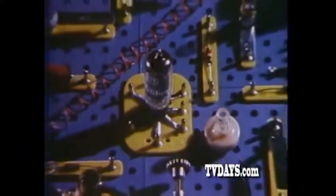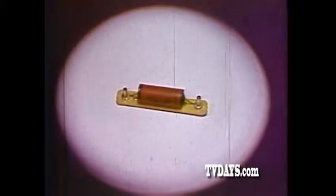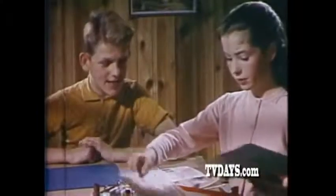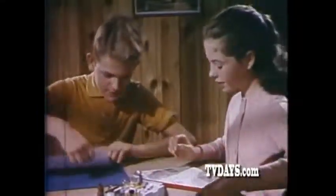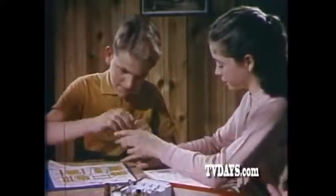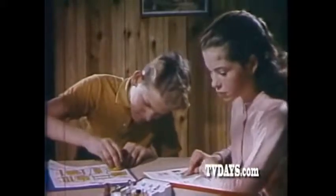The world of electronics is the world of radar and sonar, of guided missiles and television and countless other wonders. It is also the world of Gilbert electronic sets. These tiny precision parts, resistors, capacitors, diodes, potentiometers, are the same as those used in satellite guidance systems and giant computers. Easy-to-follow templates and numbered parts make electronic building fun for all ages, and quick, too. In just 10 minutes, these youngsters will put together a complete working radio.